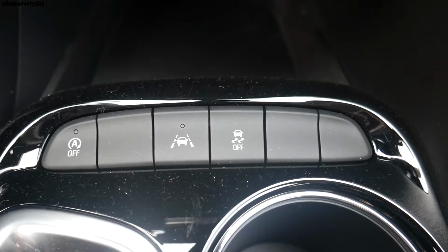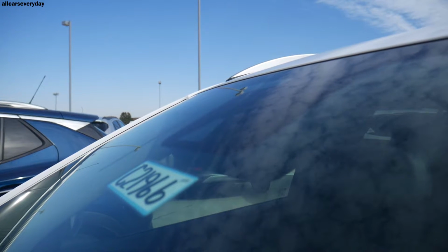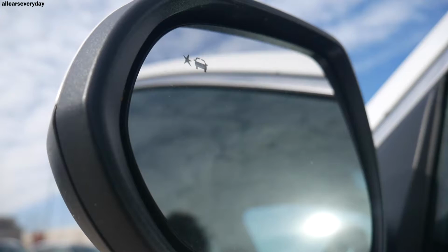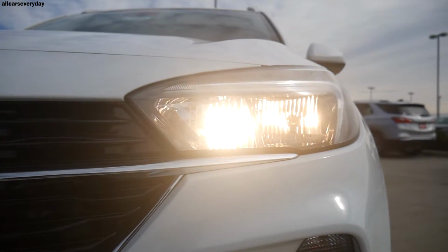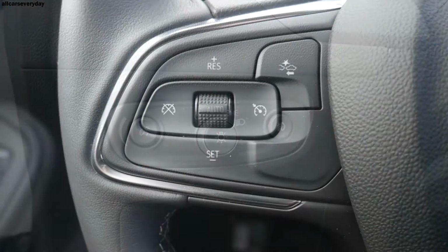The Buick has automatic emergency braking, front pedestrian braking, lane keep assist with lane departure warning, lane change alert with side blind zone alert, forward collision alert, a following distance indicator, rear cross traffic alert, and IntelliBeam. IntelliBeam is GM's word for automatic high beam assist, which can sense oncoming traffic and turn off your brights to prevent you from blinding them.